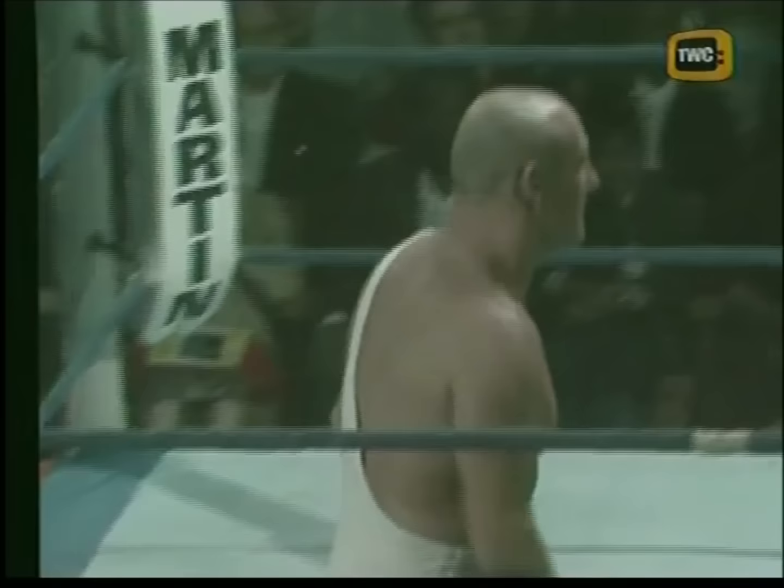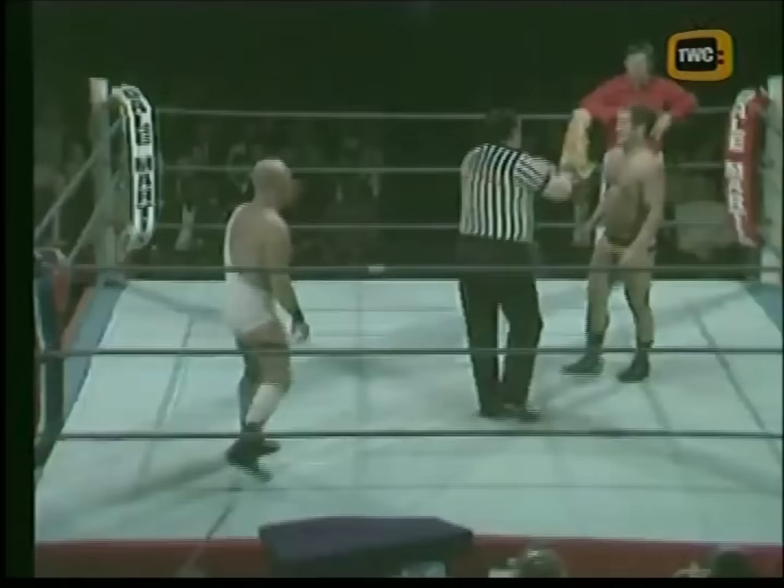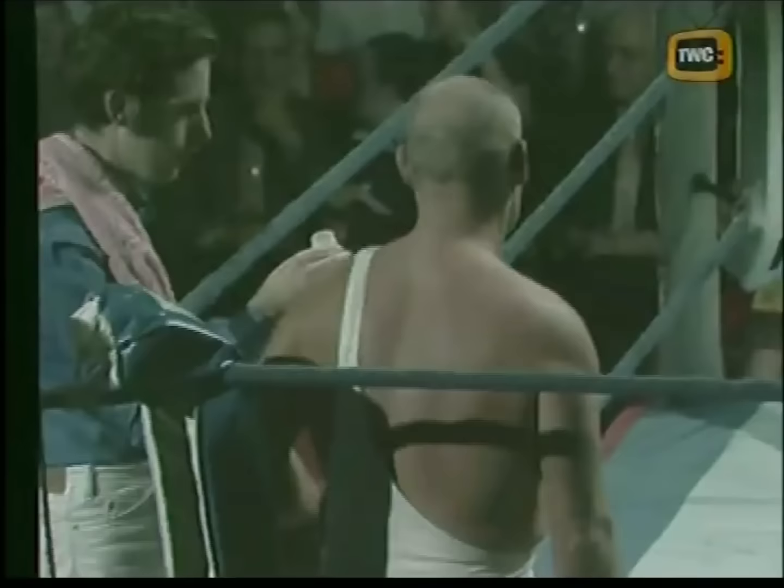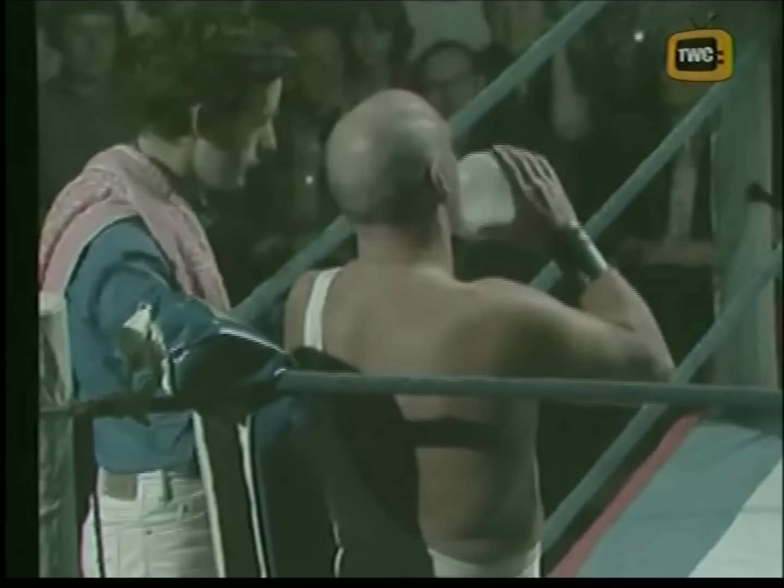Briggs accidentally catches his instep on Dennison's face as he walks over in there. Max Ward trying to control it, but it's not going to be easy between these two. There's no question about that. There's Alan Dennison, the holder of the British Welterweight Championship.